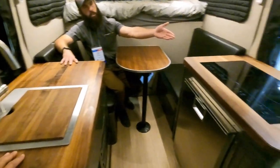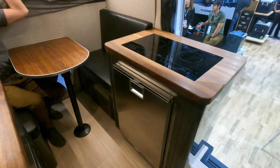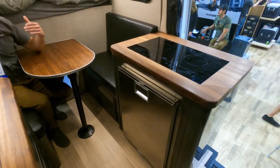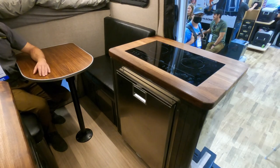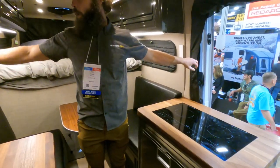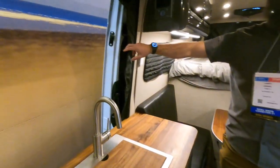You know, I got a fridge, got an induction stove, got the fan in the back. If I just don't want to have an air conditioner going, I want to get some cross breeze going. And then one of the biggest touches, and I was showing someone this the other day, is all these covers that they make in the screens. Oh, they're insulated. That's right.